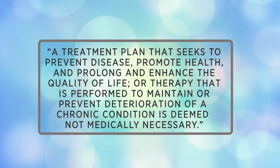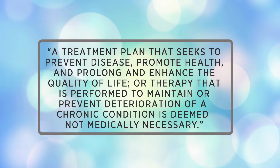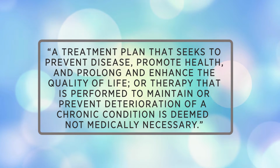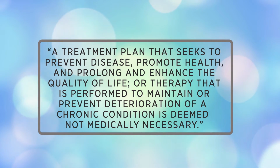You know, another common question I get is about insurance, and that's a very valid question. And you know, I had a patient and she needed a certain service, and I just felt like insurance should cover it because that's what the patient needs to get healthy. I thought insurance was there to get you healthy, right? And this is actually what Medicare, their guidelines are and what they told me. They said a treatment that plans and seeks to prevent disease, promote health, and prolong and enhance the quality of life, or a therapy that is performed to maintain or prevent deterioration of a chronic condition is deemed not medically necessary. And that blew my mind.